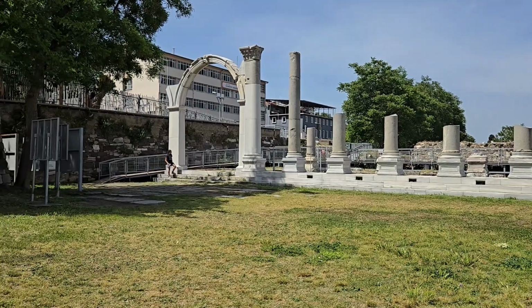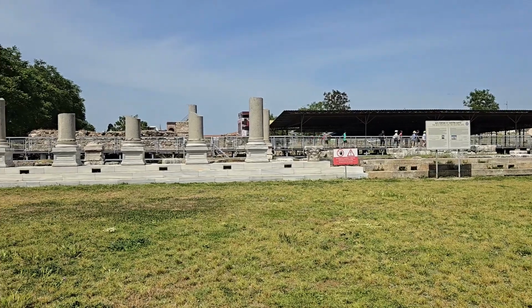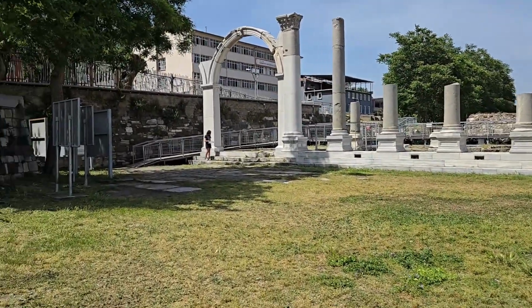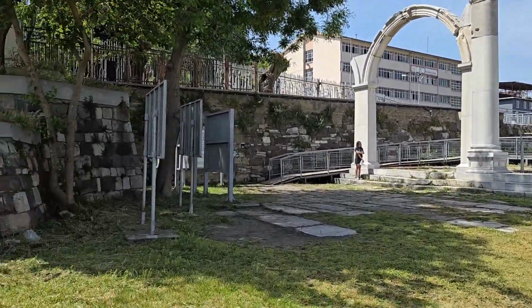So originally it was a Greek city, which is why it's all, Agora is a very Greek thing, and then it became a Roman city. So I'm not sure when that transition took place, but I know that, well, I'll tell you in a minute.